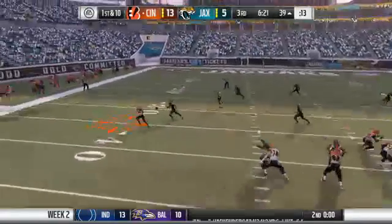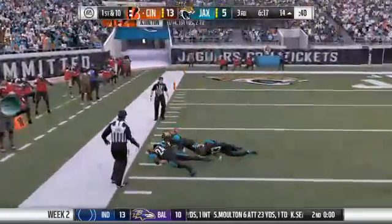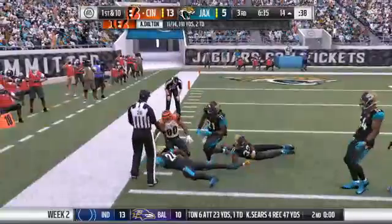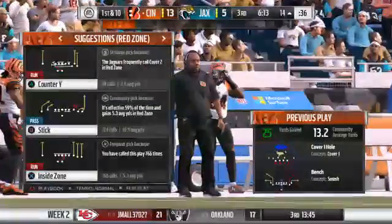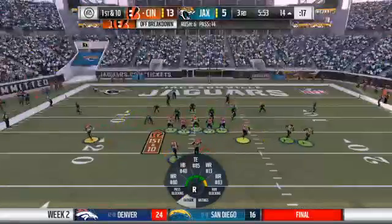On 1st and 10, here's Andy Dalton. He finds his target, Beckham. And he gets this one all the way down inside the 15. They get 25 yards out of that one. And it's good enough for a Cincinnati first down.